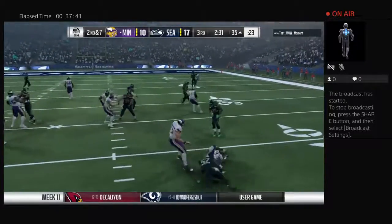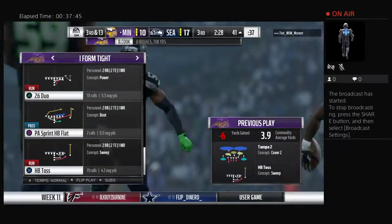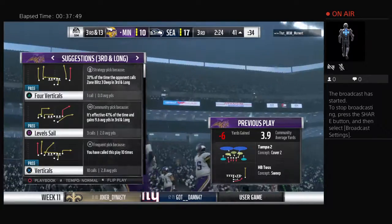A toss to Cook, and he'll lose yardage here, back at the 41. They call that a loss of 6 yards. And it's third down now.